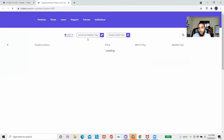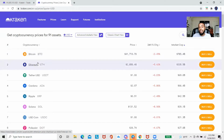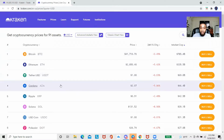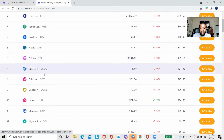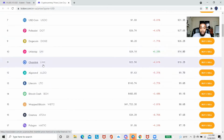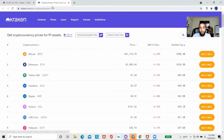Prices screen, I hope it's pretty self-explanatory. It's basically going to let you know the top cryptocurrency assets according to this broker or this exchange. Obviously, Bitcoin and Ethereum are literally always going to be all the way at the top. Make sure you guys keep your eyes out for Cardano, Solana, Polkadot, Uniswap, Chainlink, Litecoin, all these great things. These are something that you guys maybe want to keep your attention on, moving towards the future.